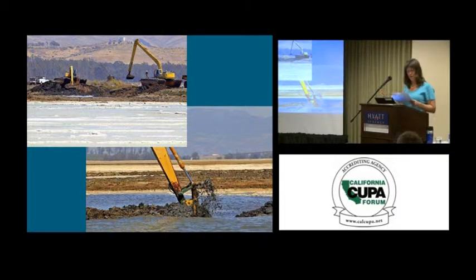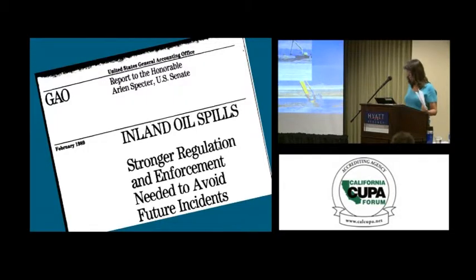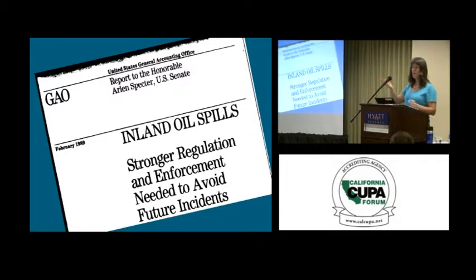Because it was dark, nobody noticed it, and it took a long time before they figured out that it was actually coming from their facility. Before the source of the spill could be located and stopped, about 400,000 gallons of heavy crude oil had leaked into the environment. If you've been doing this for a while, you know this is the source of our environmental laws. These catastrophic events are where our laws start from.